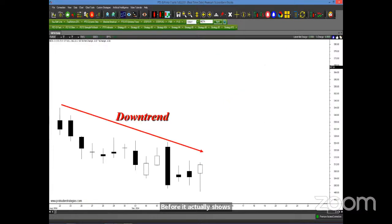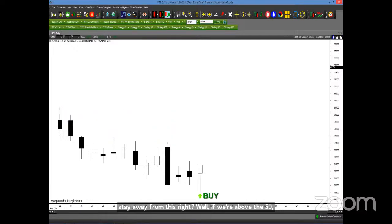Let's look at Meta, okay? Someone would look at this and say, well, Steve, we're in a downtrend, so I should stay away from this, right? Well, if we're above the 50, this is just a buying opportunity. Click on strategy 4, and we see that a buy signal was generated right at the low of that so-called downtrend. So this is actually a buying opportunity because we must be above the 50. It wouldn't generate a buy signal if we were below the 50.